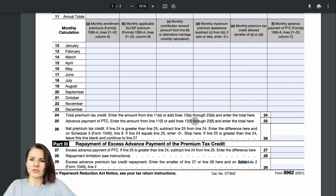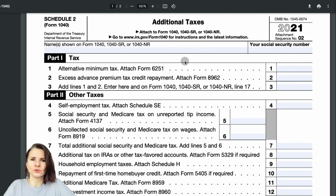All that information either goes to Schedule 2 if you owe money back, or to Schedule 3 if you receive net premium tax credit. So we have a Schedule 2 right here if you owe excess advance premium tax credit, so you have to repay.